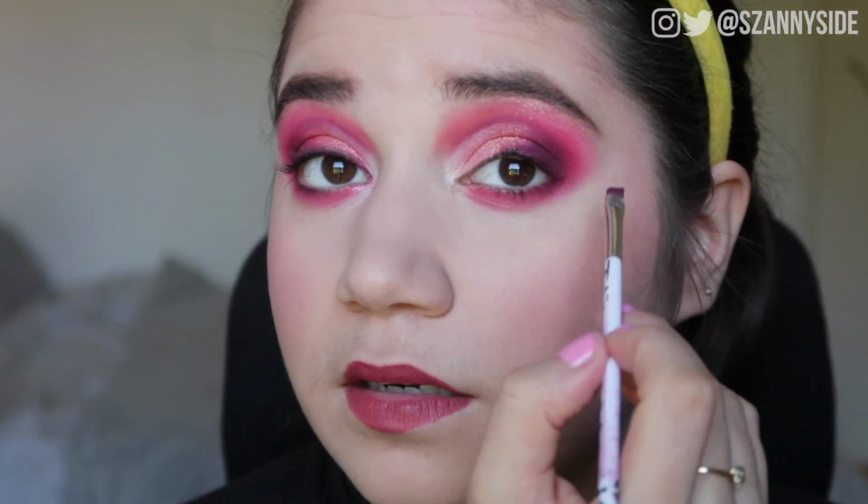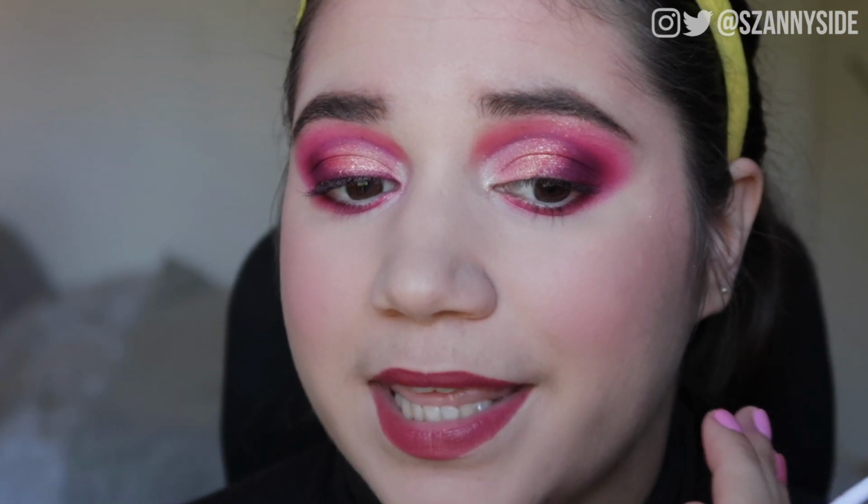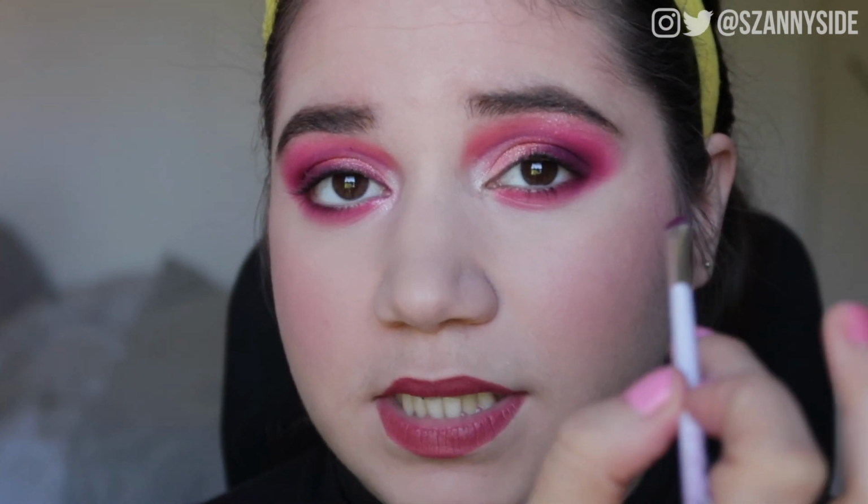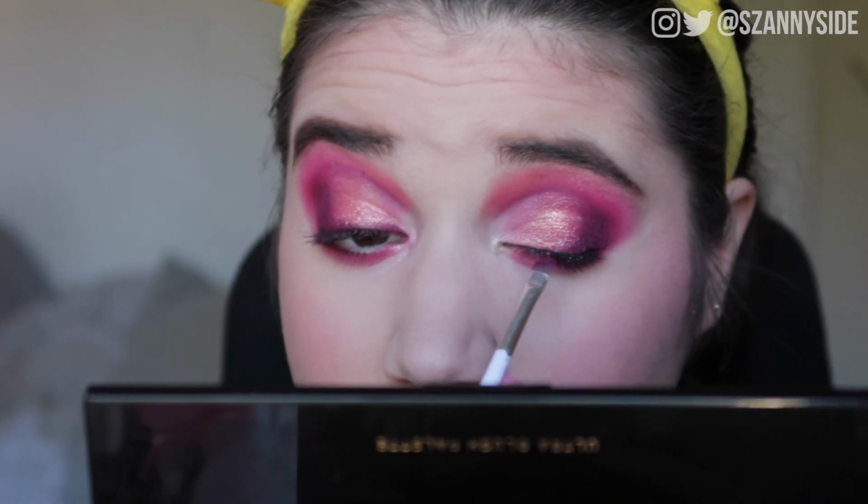But the good reason to stamp it rather than pulling the line, one, because you get more pigment with it being less fallouty. Is that a word? I don't know, but you're not going to have as much fallout. But also because these shimmers are really pigmented, you get more pigment if you stamp it down rather than pulling it, and you get a better coverage over the shimmer basically. So that's why I'm stamping it.